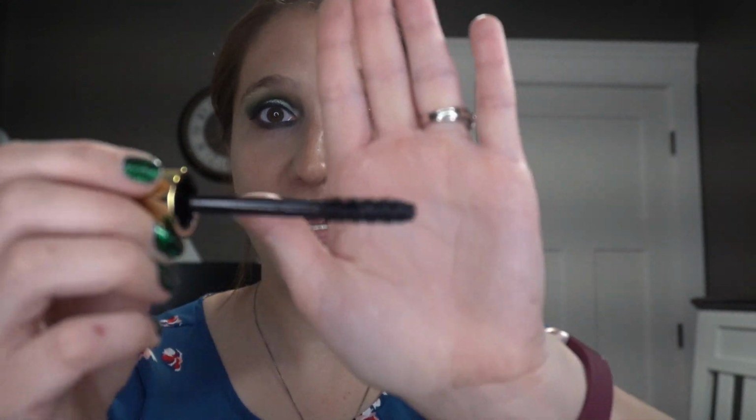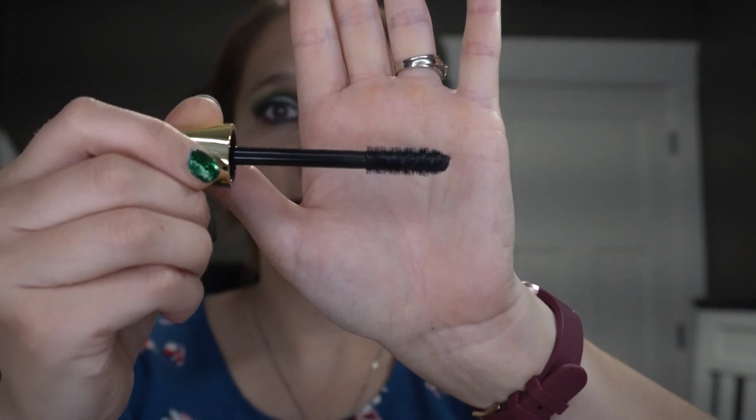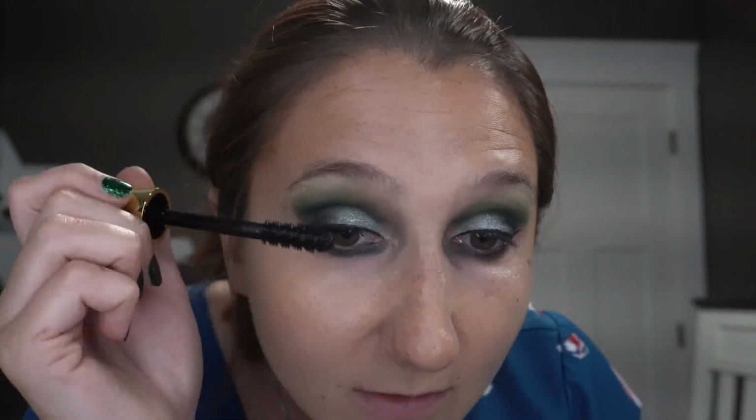All right, so now let's go ahead and try this mascara. So again, this is the body building mascara. This is supposed to give you added volume to your lashes, and this is a beast of a wand. That is terrifying. So let's go ahead and give this a try. All right, so this is where we're at with the mascara.